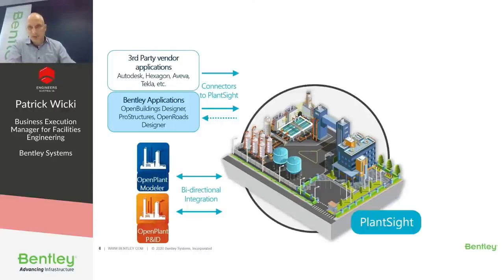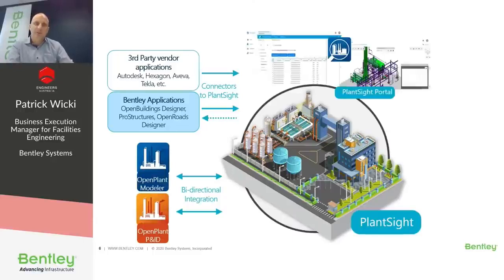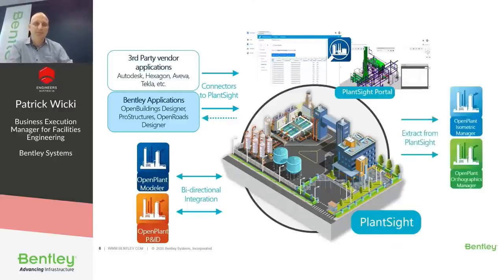It forms the basis of consistent data usage between OpenPlant applications, avoiding costly rework for removing inconsistencies in data and deliverables down the line. The PlantSight portal provides a cloud-based one-stop shop for visualization and management of tags for OpenPlant workflows. It provides real-time visualization of all changes with relevant data information and allows cross-probing between P&IDs and 3D.